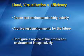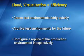Now, another thing that test teams can do with cloud computing, if they are fortunate enough to work in the right production environments, is to be able to spin up or configure an almost perfect, or in some cases perfect, replica of the production environment using resources they don't have to own. They can rent them. This allows testing that in some cases would otherwise be prohibitively expensive.